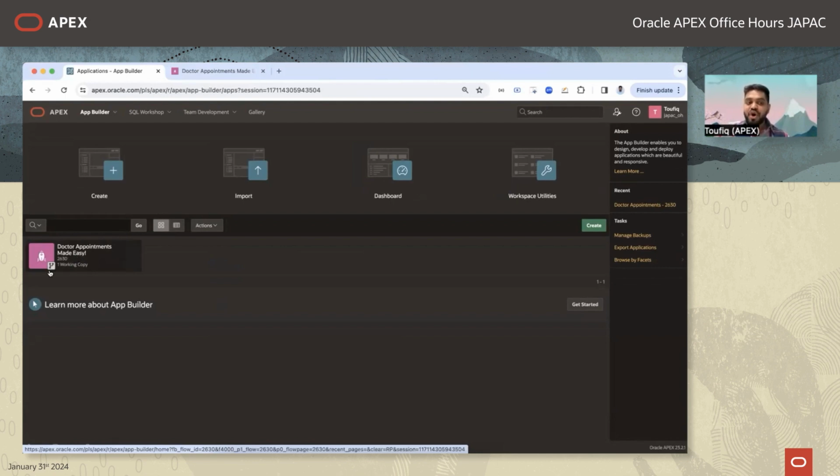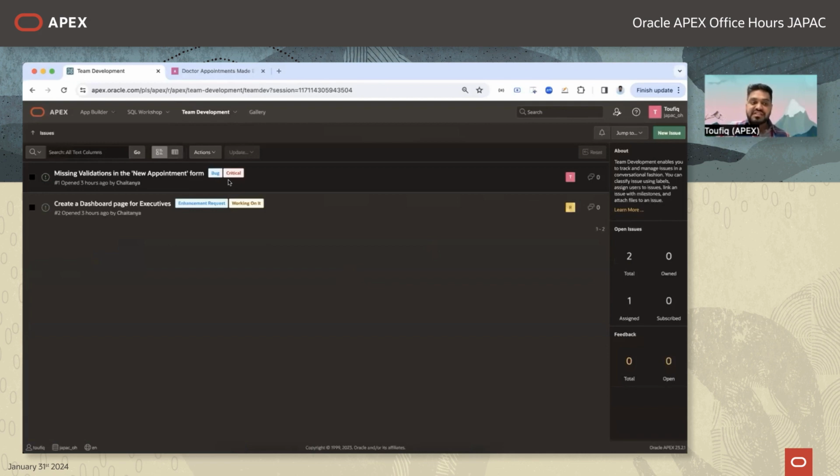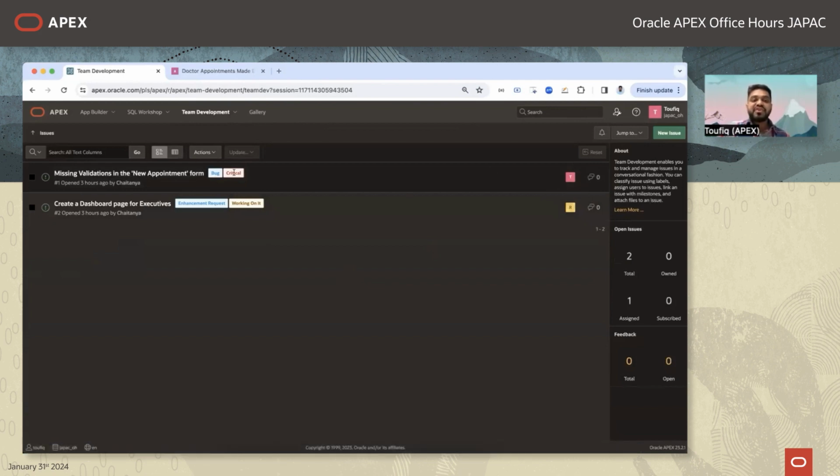Now, as you can see, there is a small badge on this application, right? So this means this application has working copies created. Now, let me first set up the scenario I'm going to use here. So I am a developer and Rupesh is also a developer of this particular application. Now, if I go to team development, I can see that my manager has assigned a bug to me. It is under my name, and it is very critical. I can already see that it is a bug and it is assigned to me. It is a critical bug that I have to solve.